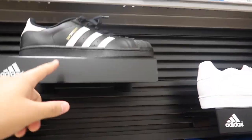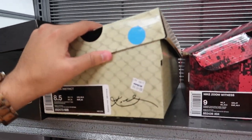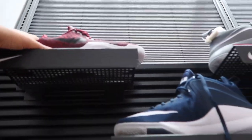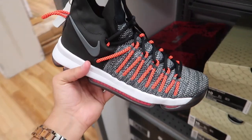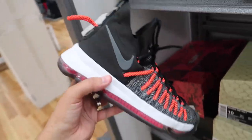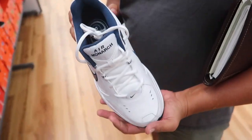These are only 64 superstars, not bad. We got the Kobe Mamba Instincts. These are only $80. So, pretty good price on these. $80 for these. This would be a potential cop. And then you got the KD9s, which are 120, so that's a little bit out of the price range, but those Mamba Instincts are a good buy. I tend to favor these. You like those? I already bought you those, though. That's right.